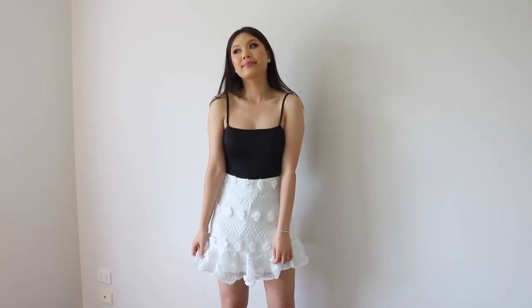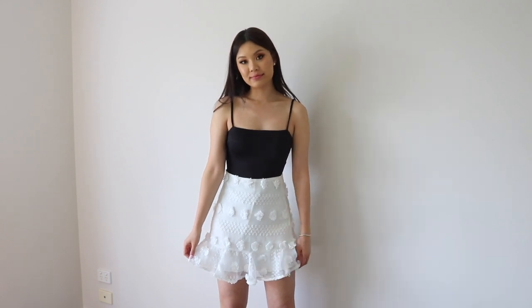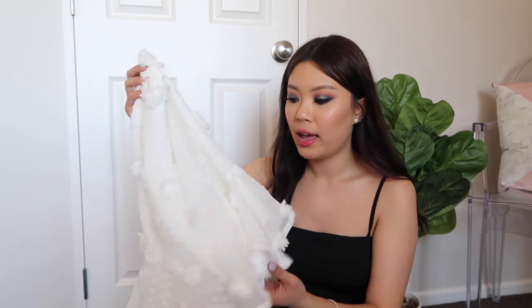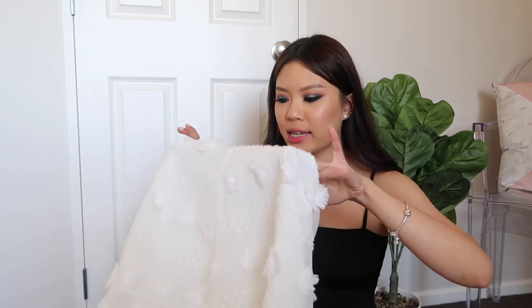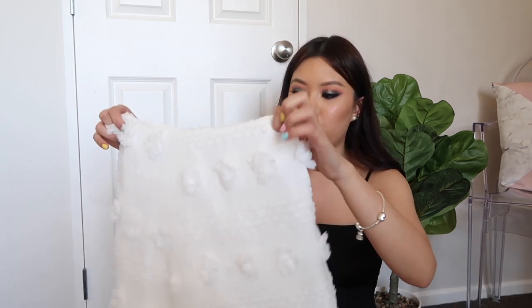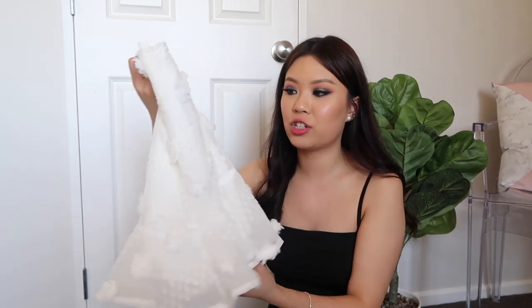I love this so much. It is very flattering if it did fit me, I feel. It's just a very easy thing to throw on in the summertime. Throw on some sneakers, you're good to go. And the length of it is not too short, not too long. It hits you right. I would say it's a little bit thin. I wish there was one more skirt underneath because it's white. It's a little bit more see-through. But I love the detailing on it and it's just very girly.